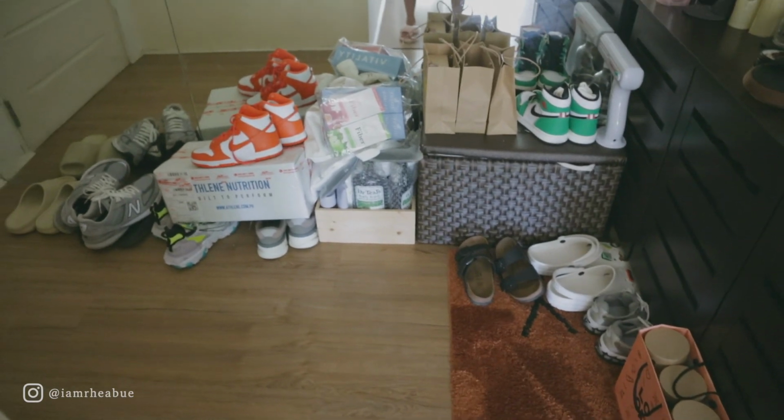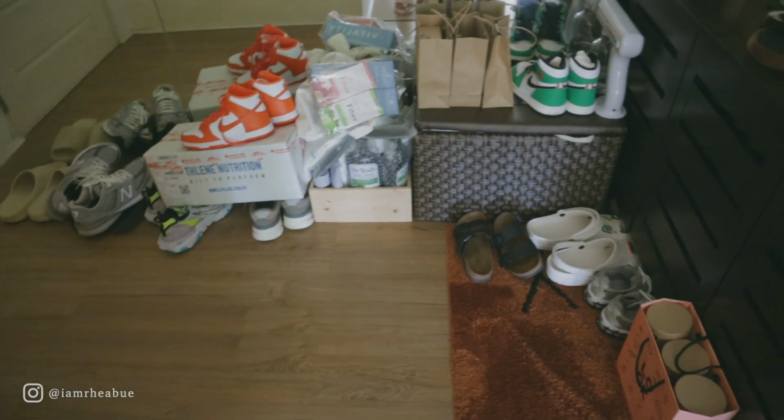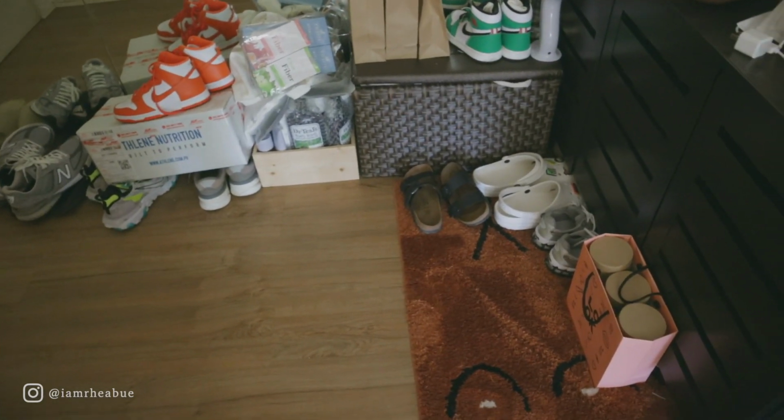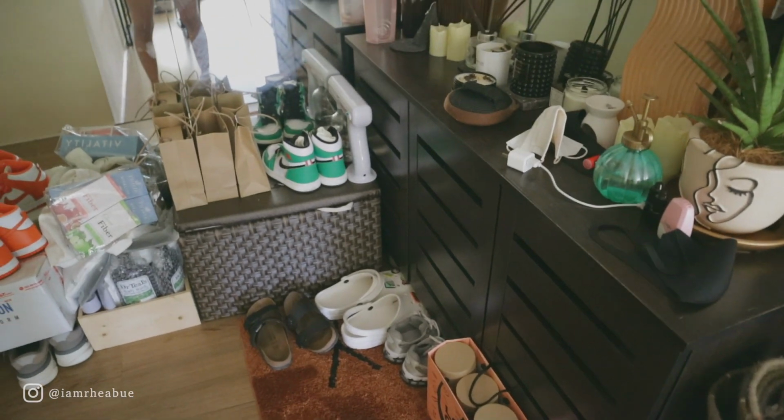Current mess of our hallway. There are Jeff's and my shoes. This space is really so messy. And then we have our packages here as well. Yeah, it's really so messy.